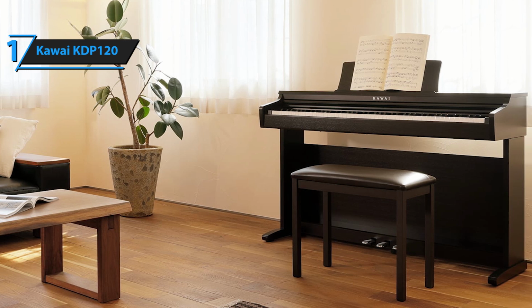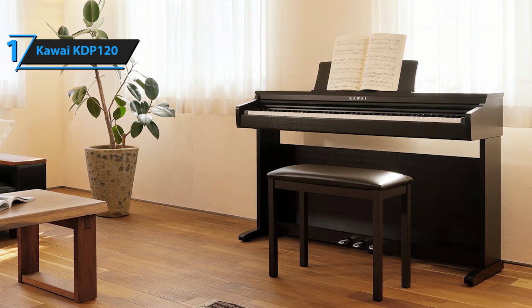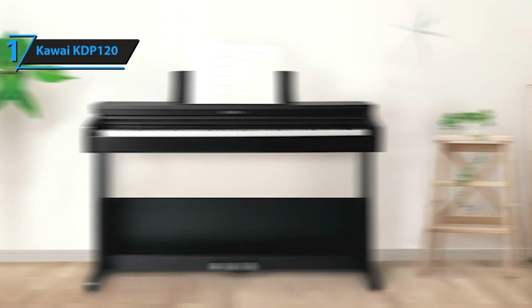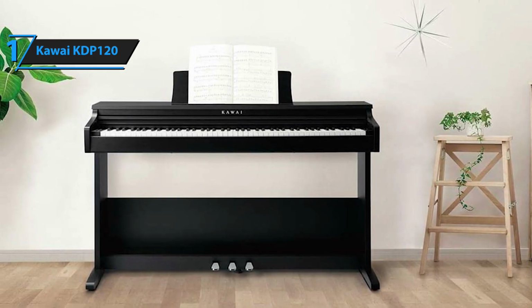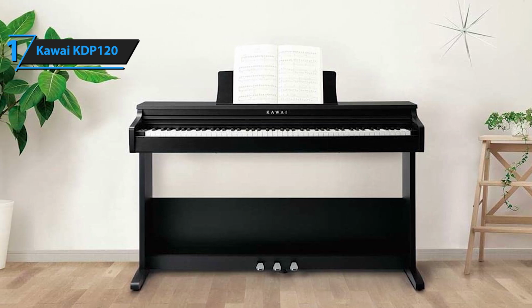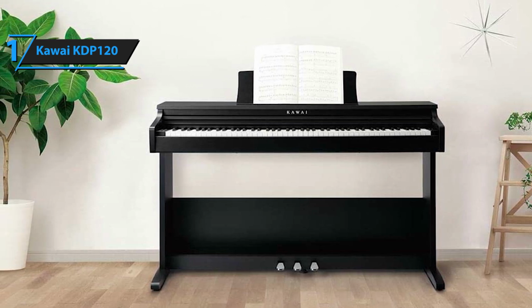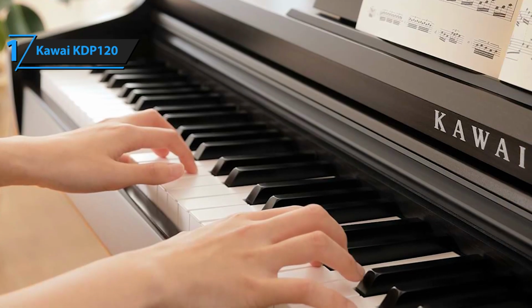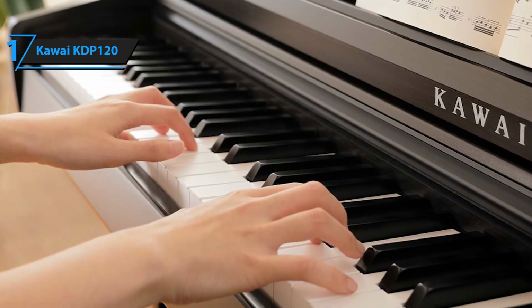The KDP120 offers a selection of rich and diverse presets that inspire musical exploration and creativity. Designed for those with space constraints, its compact and elegant form factor does not compromise on sound quality. The Kawai KDP120 projects a warm and vibrant tone, closely emulating the esteemed Shigeru Kawai SK-EX grand piano.